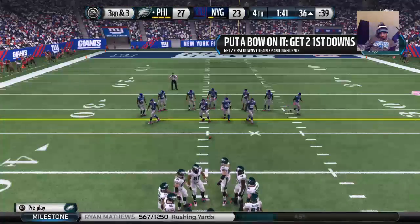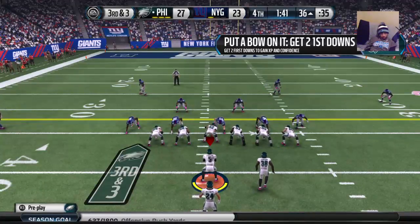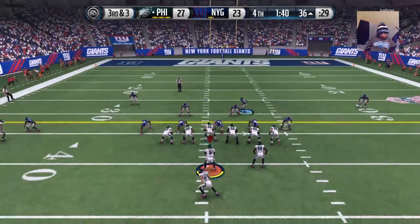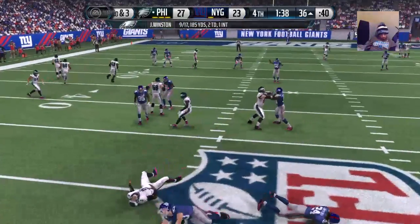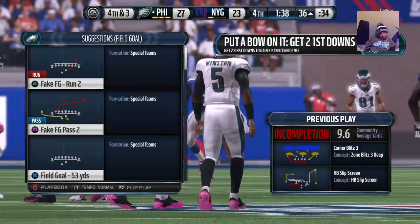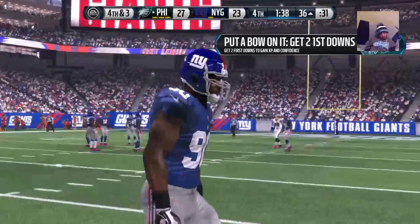After that last carry, it's 3rd and 3. The Eagles come to the line. First down marker is at the 32. Matthews on the screen. Jim, good job that time by the defense. They stopped the offense on 3rd down. Now it's 4th down. They're down 1 possession, and they're giving the football back to their offense.